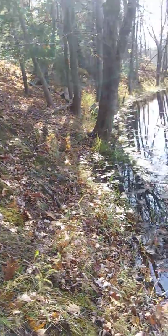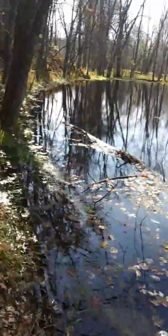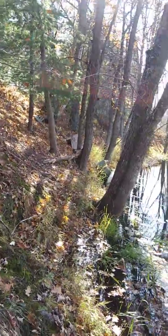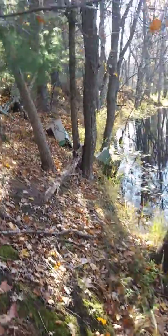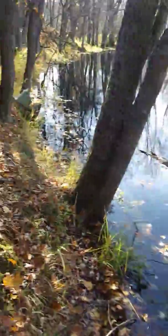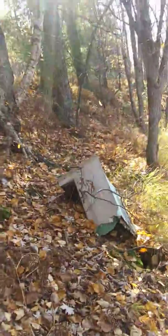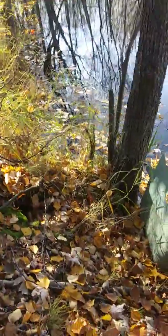Let's see. I'm gonna try walking this. Hopefully, I don't fall in. Somebody would throw the crap out here, but this happens a lot in Michigan, it seems like. Looks like fiberglass. Ooh, I slipped there. So. What is it? Like an old tub surround or something?